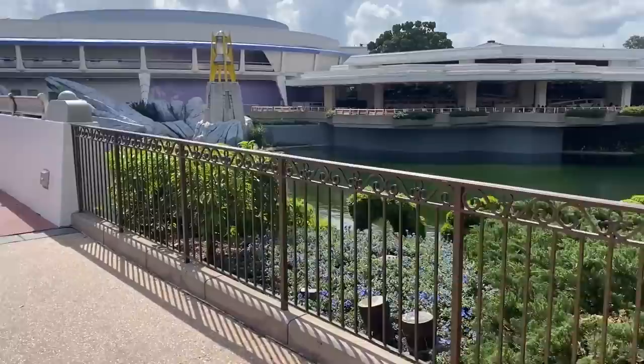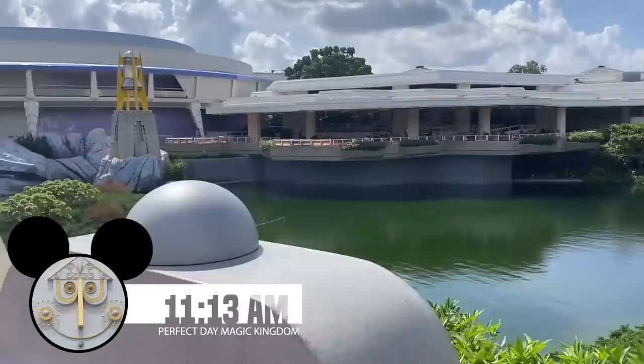You can see him, look, he's in there now. Anyway, I love the ducks. It's weird, but who I am.